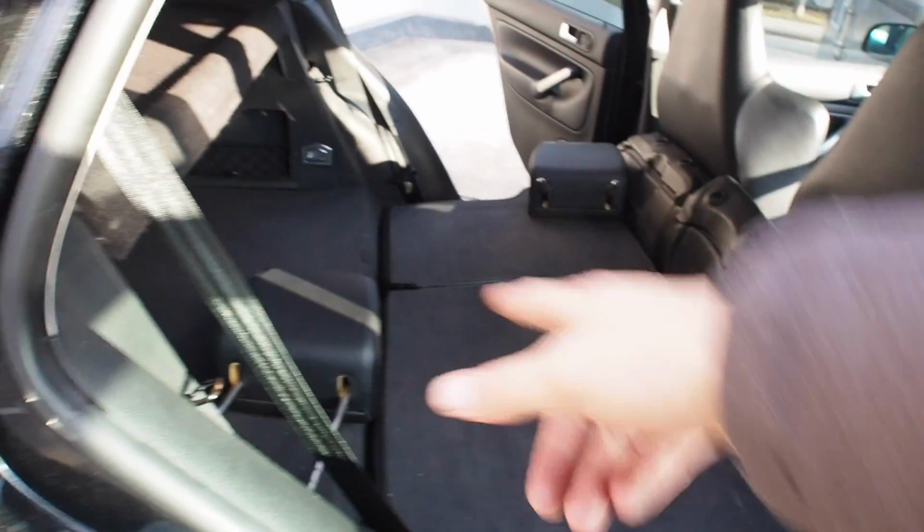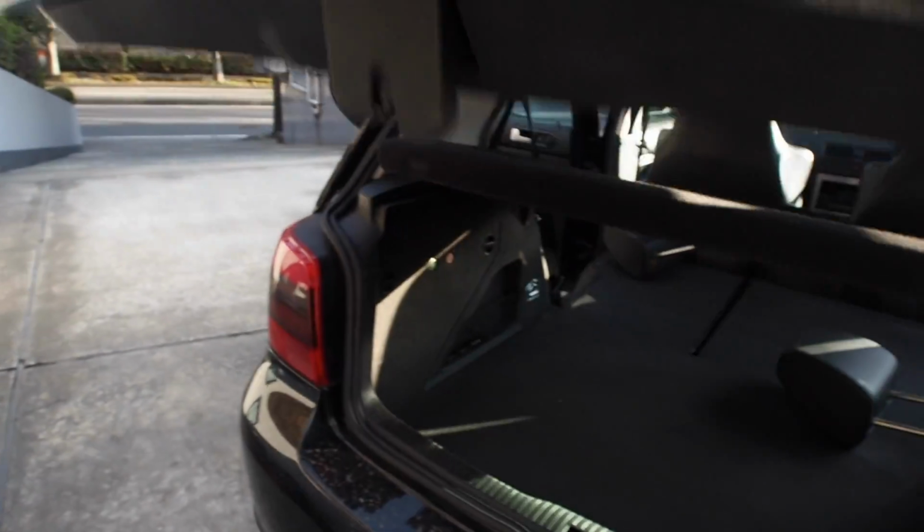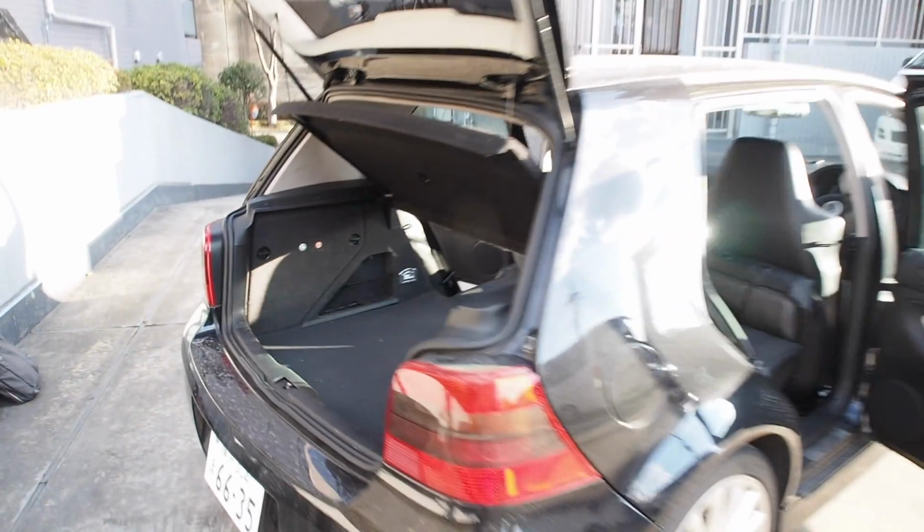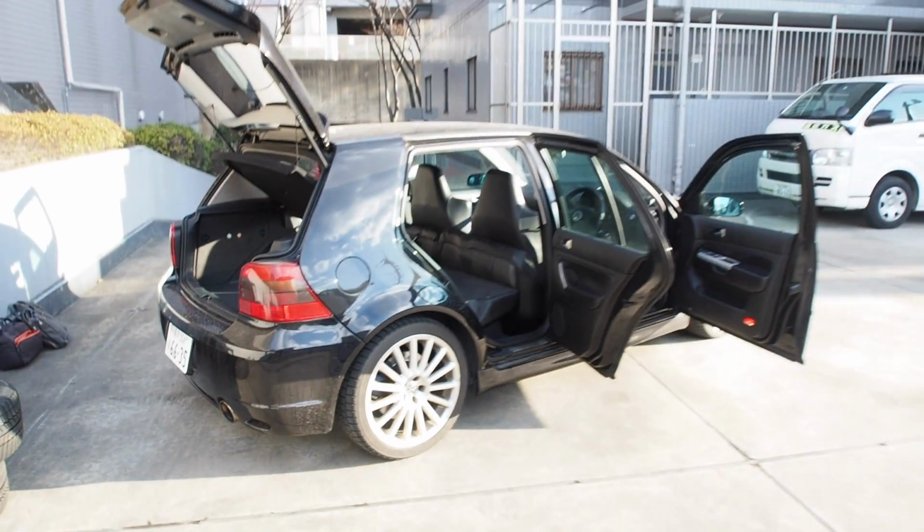Okay, so I'm going to struggle with this, put some tires in, and go off to get those tires mounted. All right. Look at all those doors. Whee!